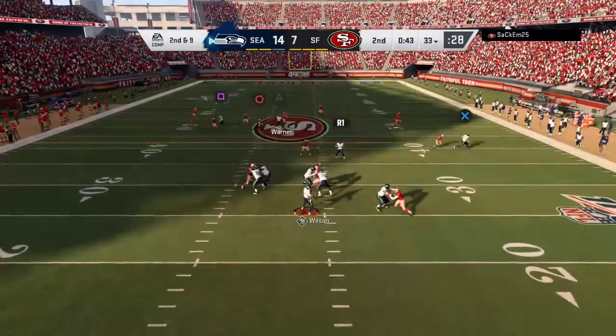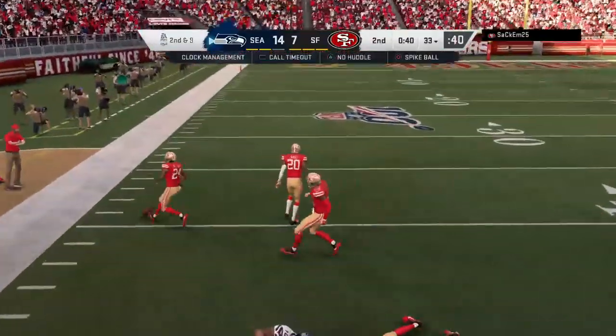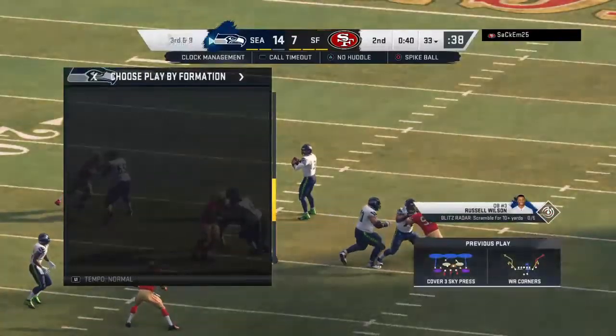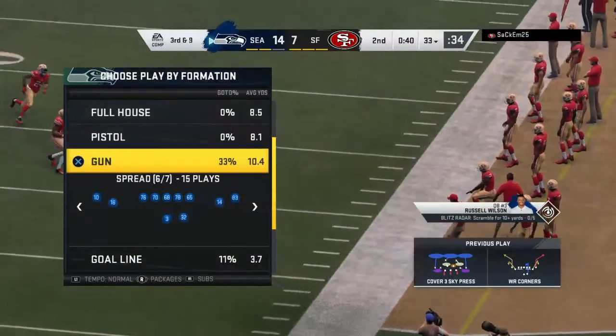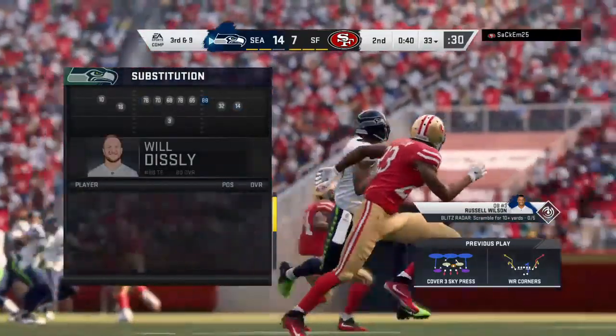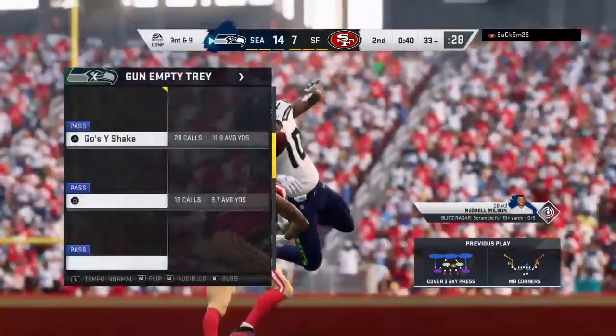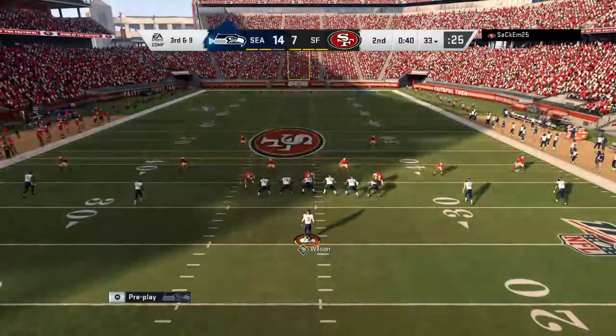On 2nd and 9, Wilson. And that's going to be incomplete. Good effort there, trying to take a shot, but it's 3rd down. That's very well timed there defensively because it's not a bad throw, but the collision came at the exact time he was reaching to bring in the football. Really, really well done. Decent offense, just better defense.